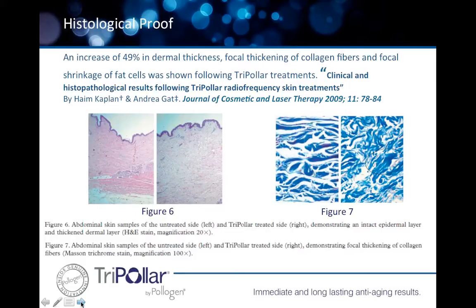And so if you see this histologically, then you can correlate it to what you see on the skin surface. In this study, they had a 49% thickening or increase in the dermal thickness and focal collagen fibers, and they had some shrinkage of fat cells. Again, I think Travis noted this stuff does not destroy fat cells. This machine will help shrink them by opening up the membranes to let out all the contents of the fat cells. So if your patients take this treatment and do well, and then go on a binge eating, it's not going to help their collagen treatments.